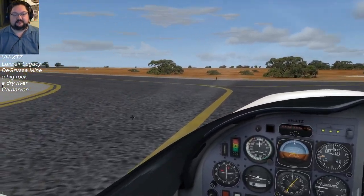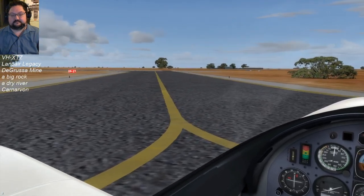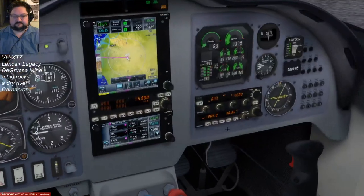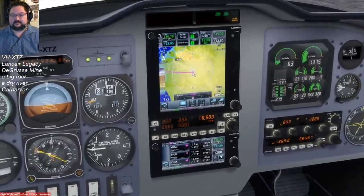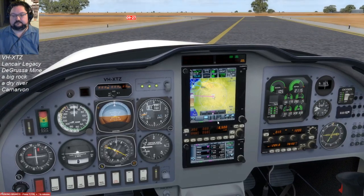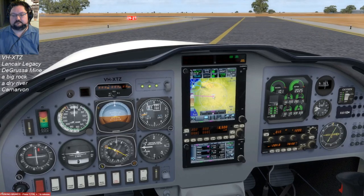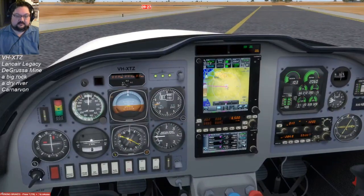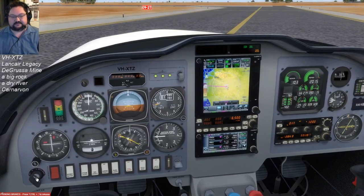Alright, what I'm going to do is move past the center line slightly, then point ourselves into the wind, and we'll do some run-ups. Brakes are set. Okay, looking for 2,000 RPM. Sensitive on that one. 2060, we'll have to do. Left drops it by about 50 or so. Go to the right, it's about 45 actually. That's cool.